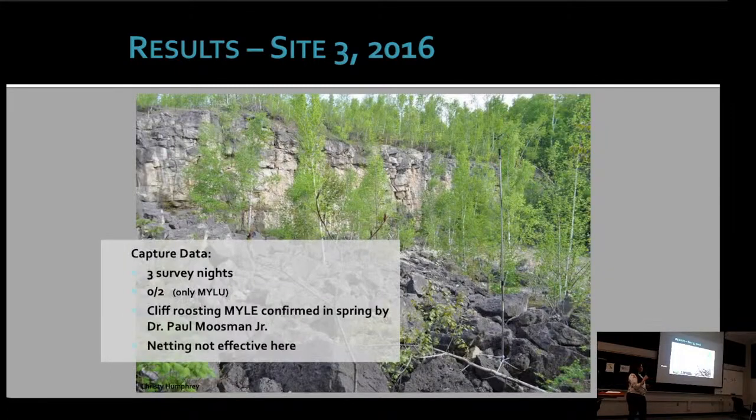And at our third site, we did 3 nights of capture here. We captured 2 bats. Both of them were little brown Myotis. So no eastern small-footed Myotis were captured here at the abandoned quarry. One of the little brown bats was actually captured really low in our net and had a lot of dried mud on it, like dried dirt. So we suspect it was probably roosting in the rocks there, at least for a little bit. So that was really interesting.